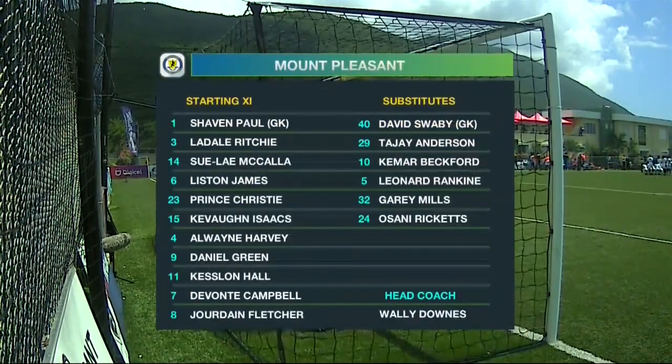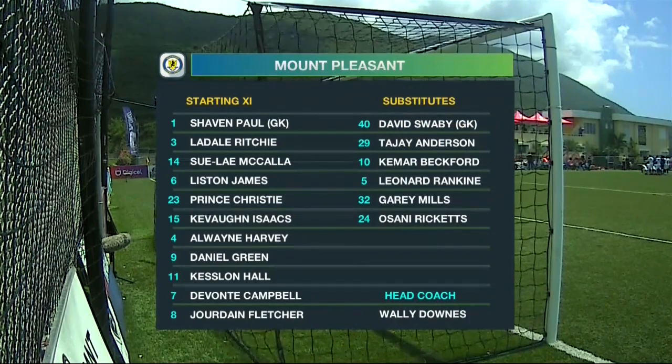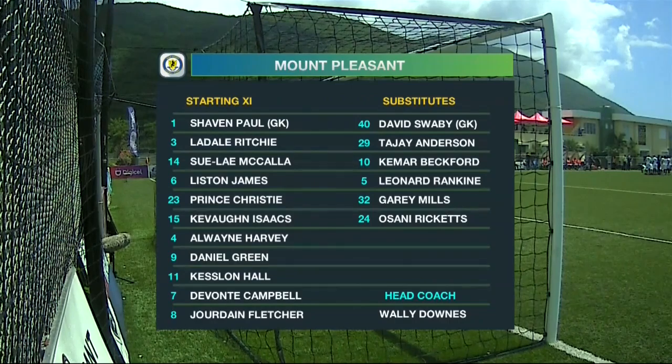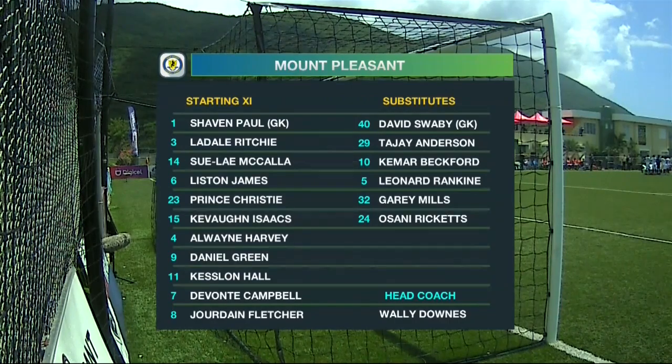As far as Mount Pleasant is concerned, just the one change. The number 9, Daniel Green, is going to be operating in a more central role, replacing one Gary Mills. And let's see how that will pan out. But that's the only change for Mount Pleasant, Chris.